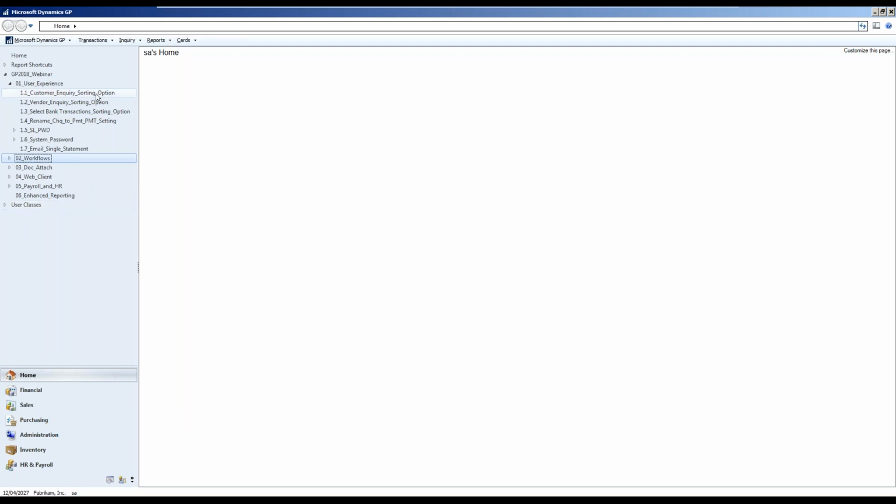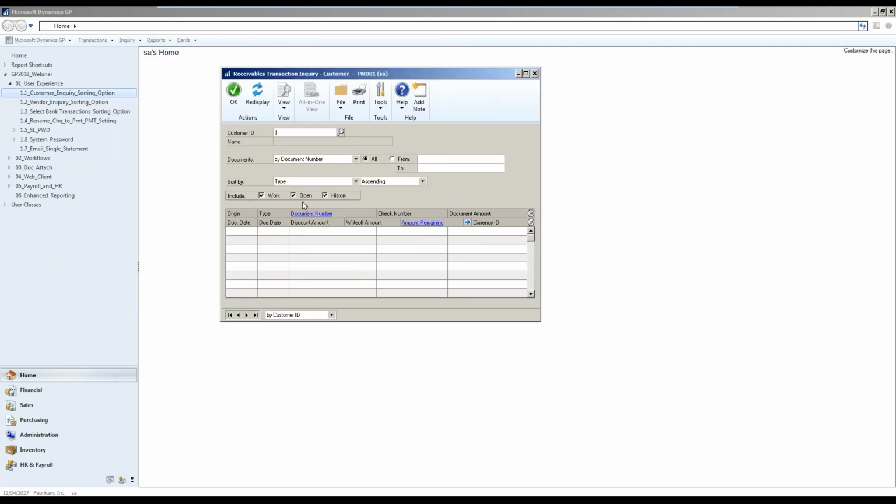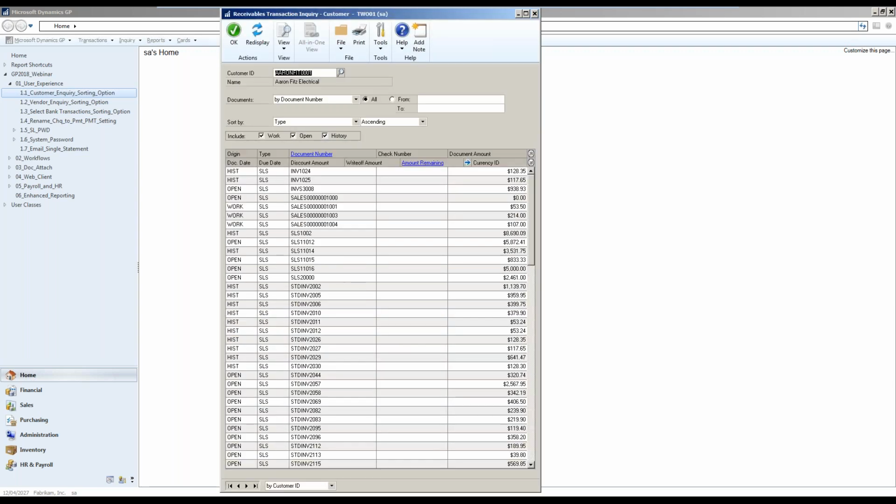Going straight into it, we have gone into the customer inquiry screen. So I'm going to call up a customer. Now this looks quite familiar to most of you. Under my sort type, this is standard functionality that used to be available in GP, but they've added some functions to this feature. Right now you can sort by type, being either an invoice, a credit or a payment. You can sort by document number, document amount, amount remaining, and document date.